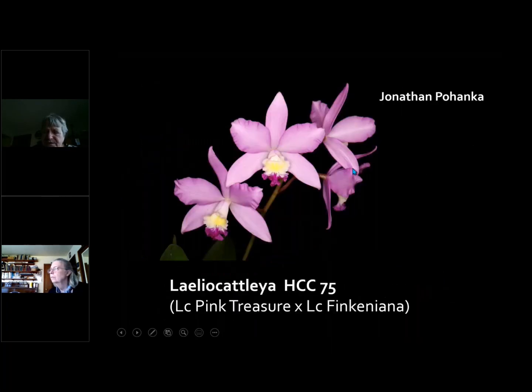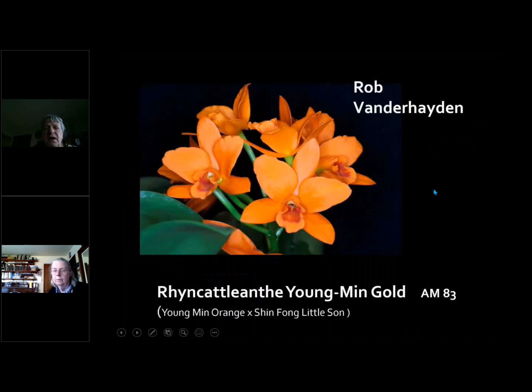Now, we did have 3 awards. The first one went to Rob Vanderhayden for his Rhyncattlanthe Young Min Gold. It's a cross of Young Min Orange by Xinfong Little Sun, and it got an AM of 83. The thing that the judges really liked about it was this really nice lip. Both the parents had the same sort of gorgeous color, and the shape was similar, but it was the lip that gave this thing away. Not only did it have a nice full lip, but it also has a nice contrasting red overlay.